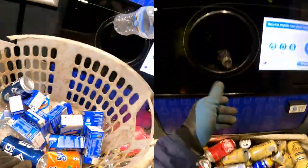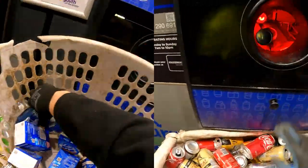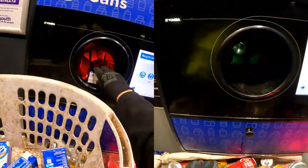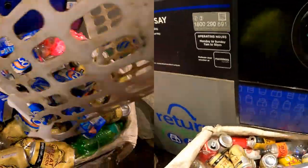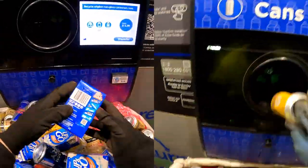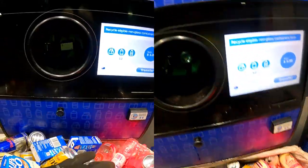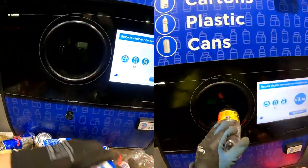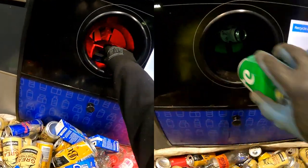At least this is the last of this lot. It's been a mammoth task sorting it out, trying to put it through, trying to make sure the machines aren't full. That's the way, throw it away. This stuff takes forever to put through. This is all the cans.